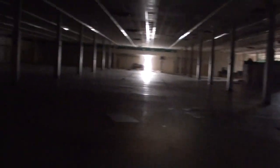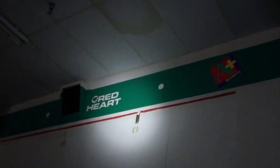Holy shit. Here we are. We are inside of Ames. So quiet in here. Dude, yeah, look at that. Look at all the old logos on the wall. Wilton, Red Heart, West Clocks, O'Sullivan. Oh my gosh, this is so cool.